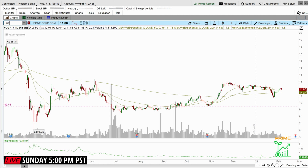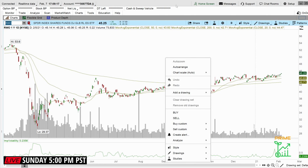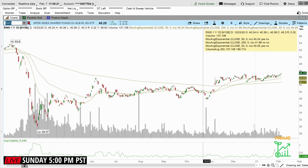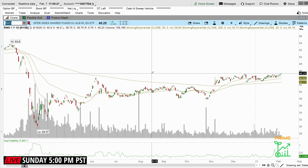The last trade, or the last chart we're going to look at, is RWO. And a lot I could say about this, but I'm looking for charts that are still kind of beat down compared to the rest of the market. You see the SPY putting in all-time highs, the Dow, the SMH, the QQQ, the transports, the XLF. Did I say XLF? Well, whatever.